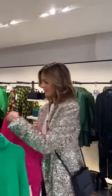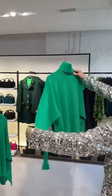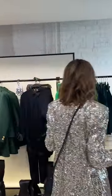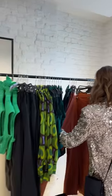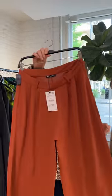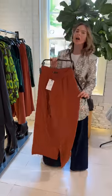This, on the other hand, if you're looking at jumpers, no, it's boring, sorry, really, I don't know what drove me there. Yeah, those trousers, I don't suit this color, but I love the shape of this trouser. It's a trouser that you can wear over a trainer.